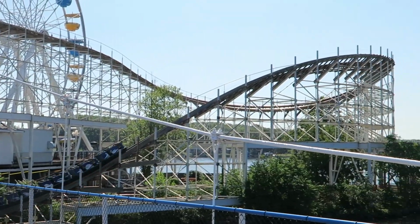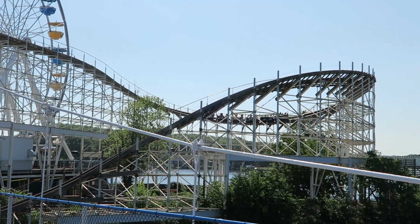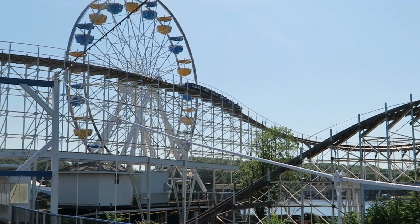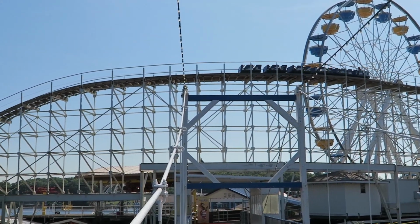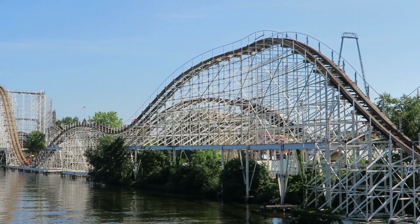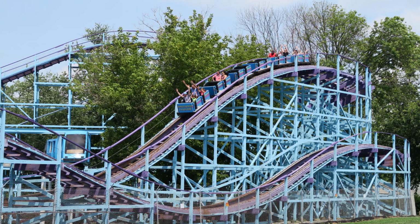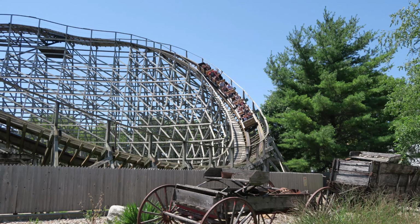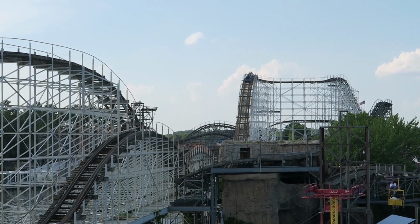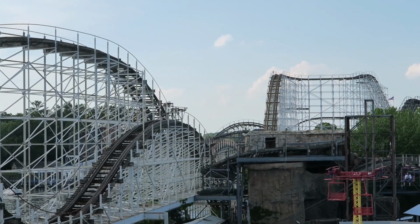Hoosier Hurricane opened in 1994 and was constructed by the now defunct Custom Coasters International, or CCI for short. Hoosier Hurricane was a notable coaster for several reasons at the time. One, it was the largest coaster CCI had built to date. Previously, CCI had built Dutch Wonderland's Kingdom Coaster and Adventureland's Outlaw, 2 coasters that were roughly 20 to 25 feet shorter.